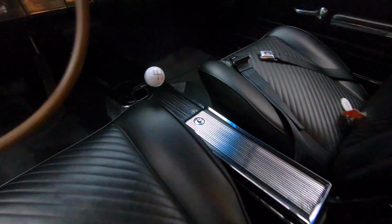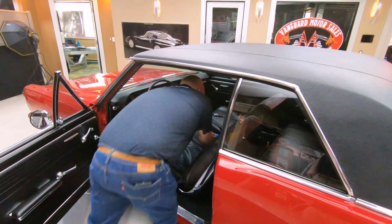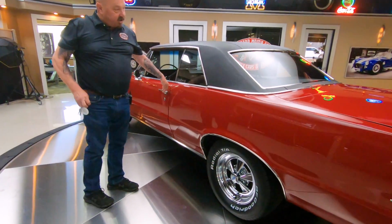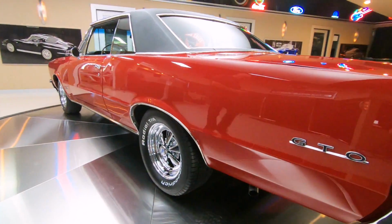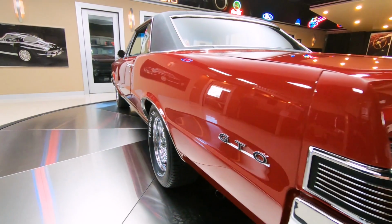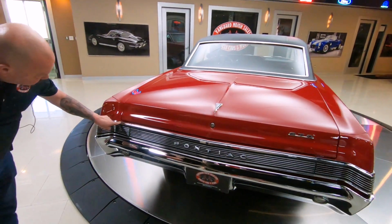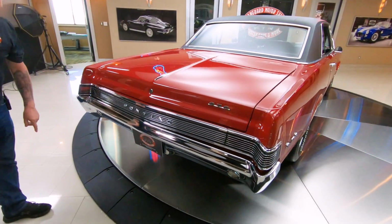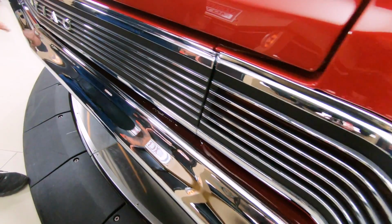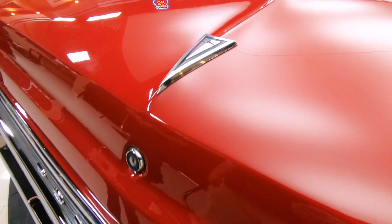Somebody spent a lot of time and money on this car, baby. Definitely a professional restoration job. As you look down that big old long quarter panel, a lot of hours went into that baby. You can see all those reflections are looking sweet. Also on these GTOs, make sure you always look at all this trim back here. You can see all this chrome's looking sweet. You can see the chrome on the bumpers looking sweet. Even that emblem there is looking beautiful.